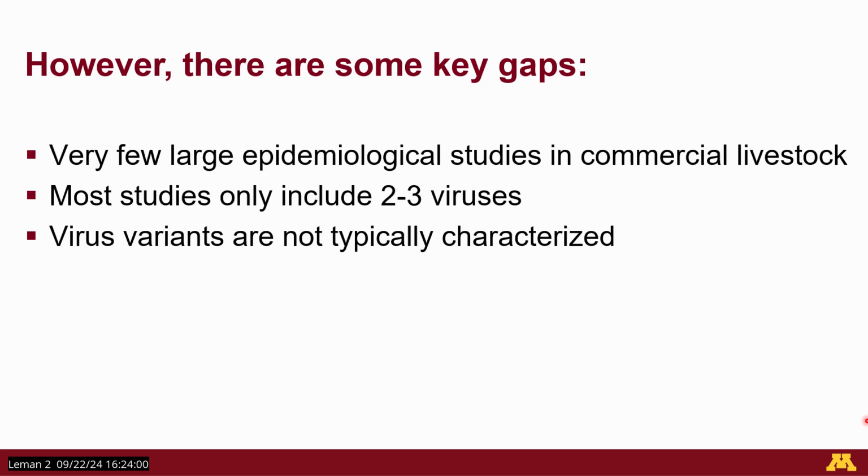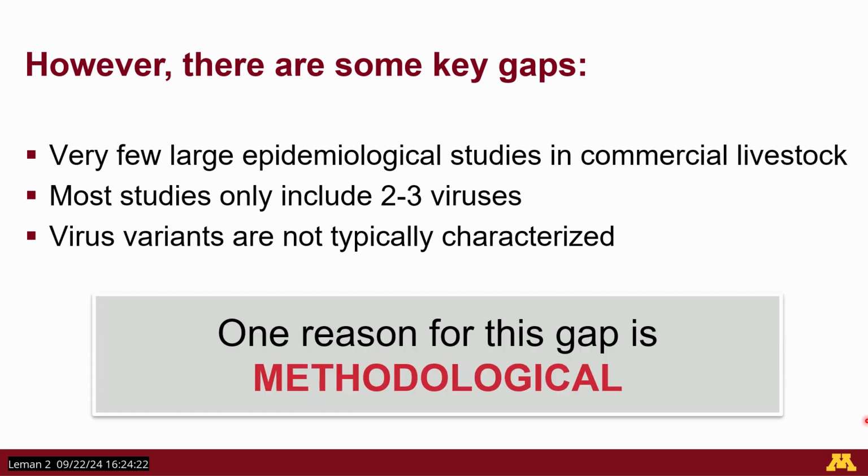The first one, there are very few large epidemiological studies in commercial livestock. Most of the studies only include 2 to 3 viruses, and most of those viruses are ones whose clinical and economic importance we already know, and virus variants are not typically characterized. So the main reason for this gap is methodological. We lack a way to study co-infection, so how we actually are able to sequence and study multiple viruses from field samples.